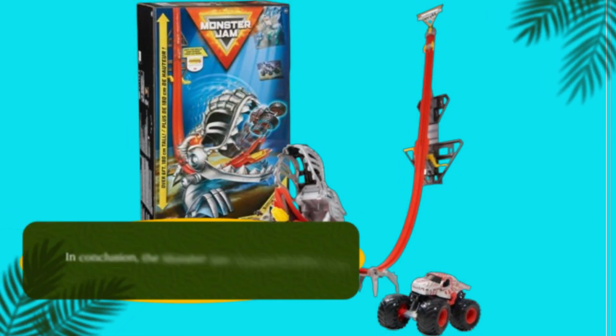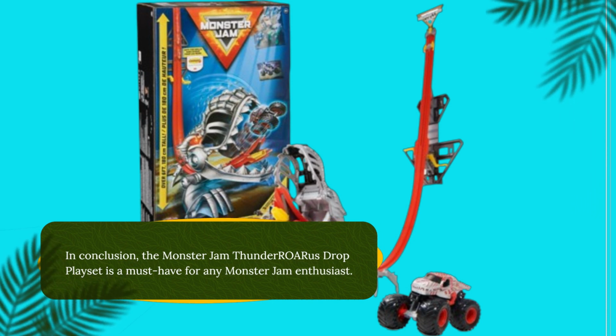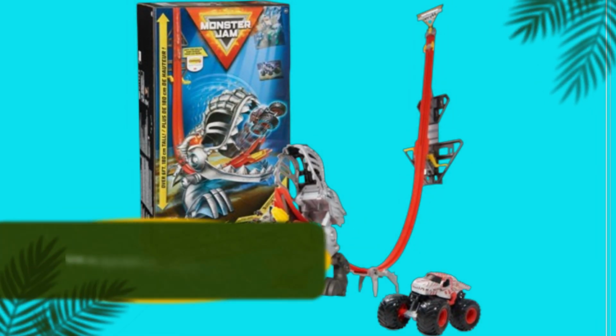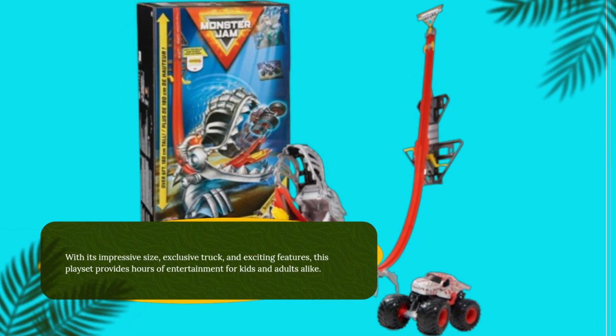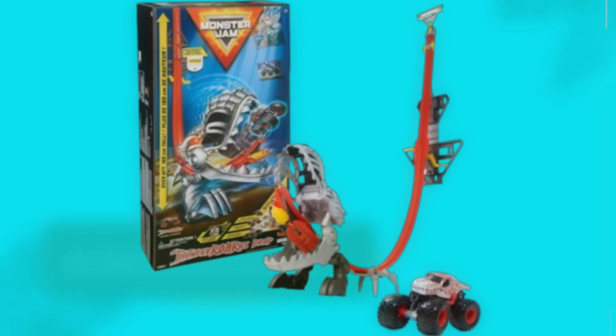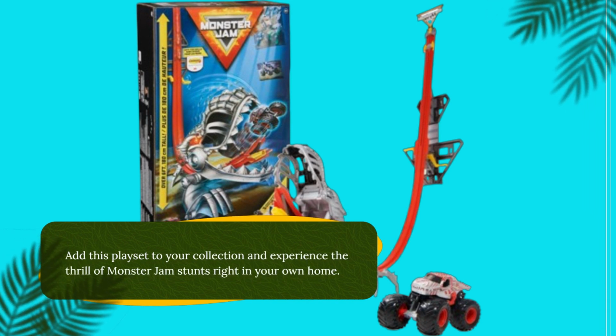In conclusion, the Monster Jam ThunderROARus Drop Playset is a must-have for any Monster Jam enthusiast. With its impressive size, exclusive truck, and exciting features, this playset provides hours of entertainment for kids and adults alike. Add this playset to your collection and experience the thrill of Monster Jam stunts right in your own home.